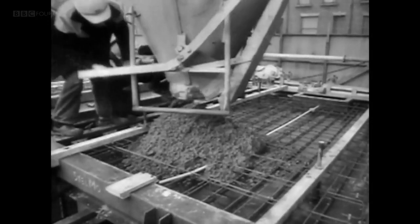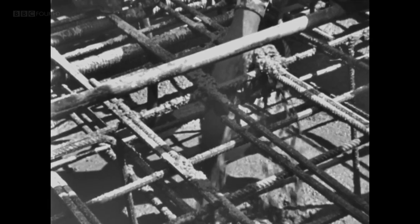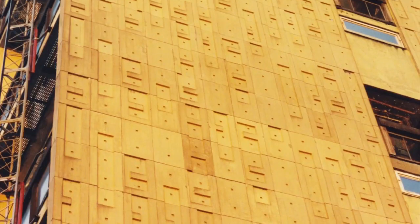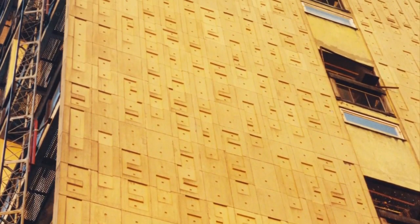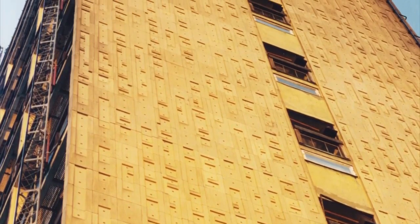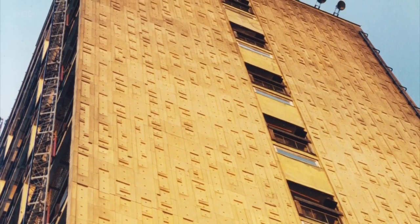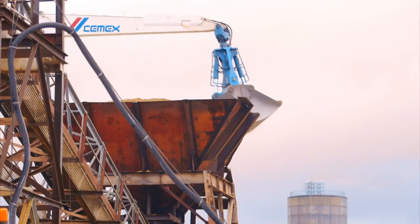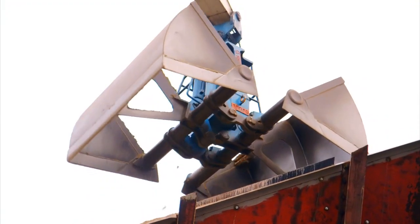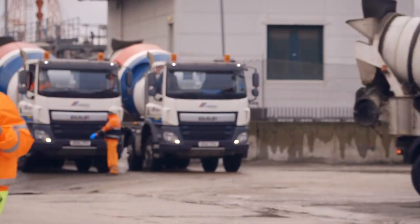Concrete is cheap, versatile, and incredibly strong once reinforced with steel, and it was used to create pretty much every part of the Lincoln's towers. Their internal walls, floors, and abstract patterned facades. I'm at Cemex, one of the world's largest concrete companies, to find out how the Lincoln was built.